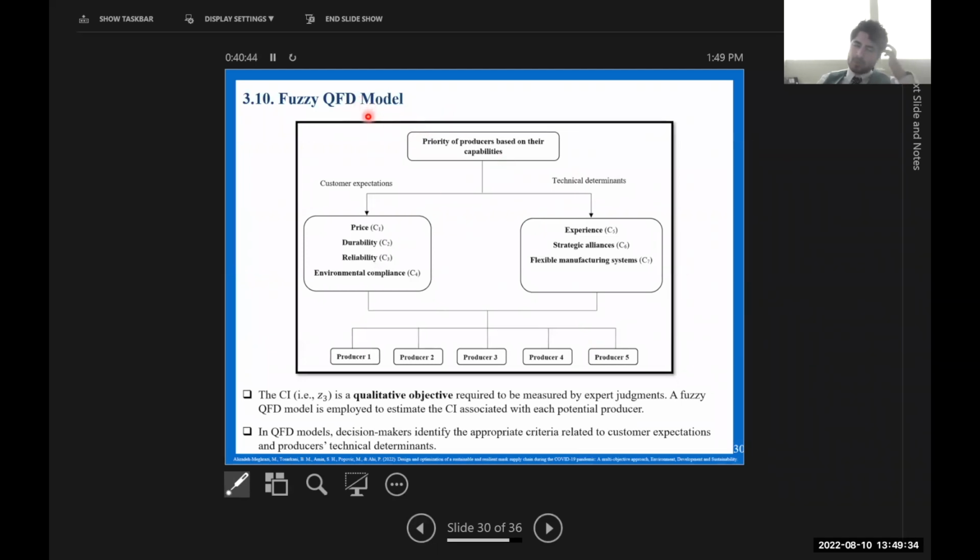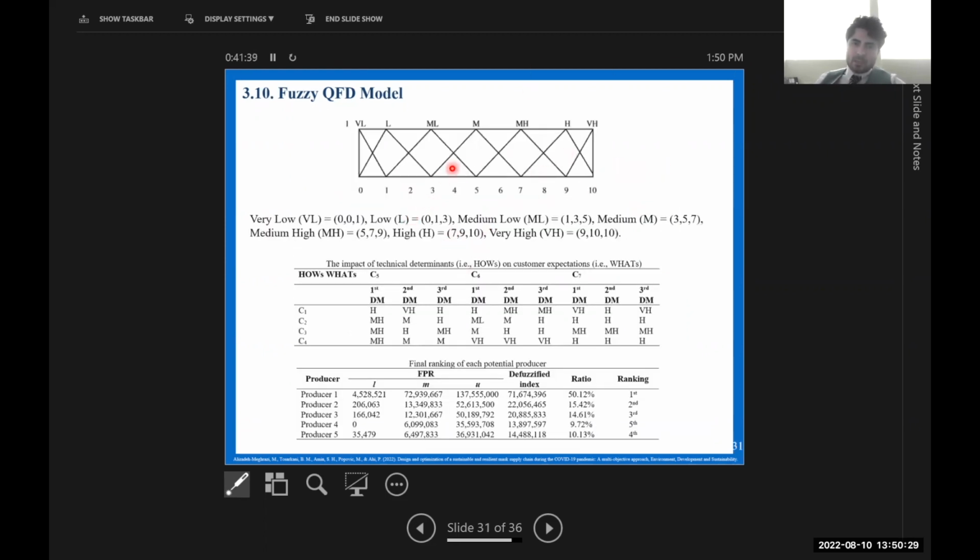I usually teach this type of multi-criteria decision-making in my class, supply chain tactics and strategy. We are going to consider different criteria. The first category of criteria is the customer's expectation. For the customer's expectation, we consider price, durability, reliability, and environmental compliance. And for the technical determinants, we consider the experience, strategic alliance, and flexible manufacturing systems of the company. In this scenario, we want to know how the technical specification or determinant of the producer can fulfill the customer expectation. So as I said, we applied the fuzzy linguistic scale here. You can see the fuzzy linguistic scale.